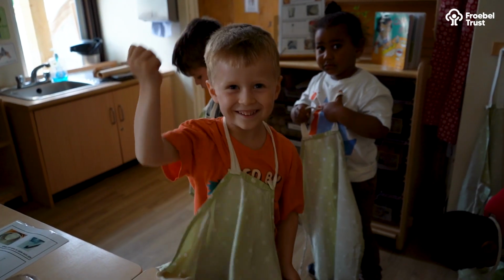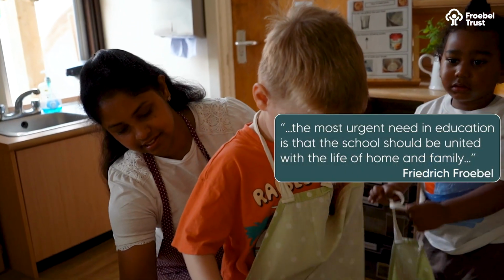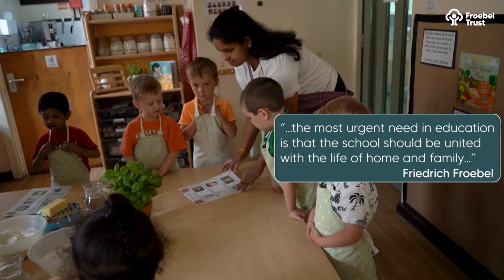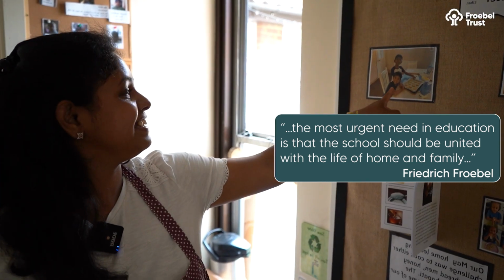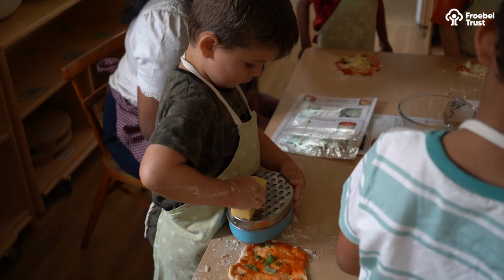I think the power of the project has been the work that we've seen with our parents, bringing them in, having them in as volunteers, having them help make recipes like the chapati recipe, which is our latest. You know, I got an email through from a parent in the holidays with a picture of the chapatis they've made at home. That to me is just the best thing ever. And we're really developing that Froebelian approach here.